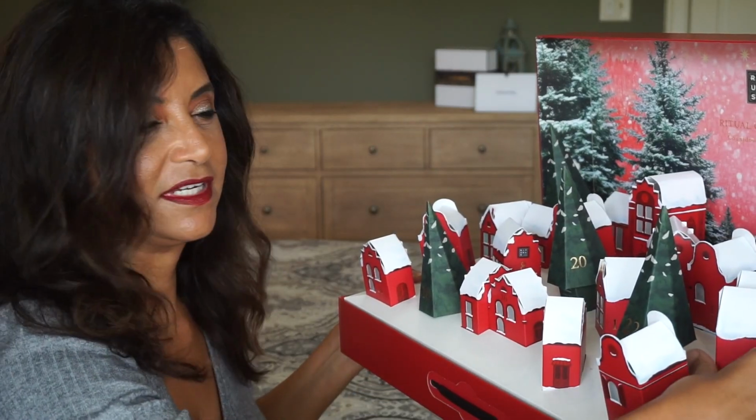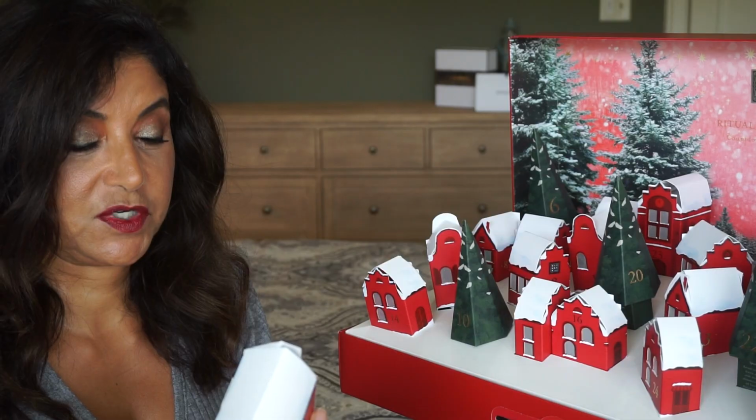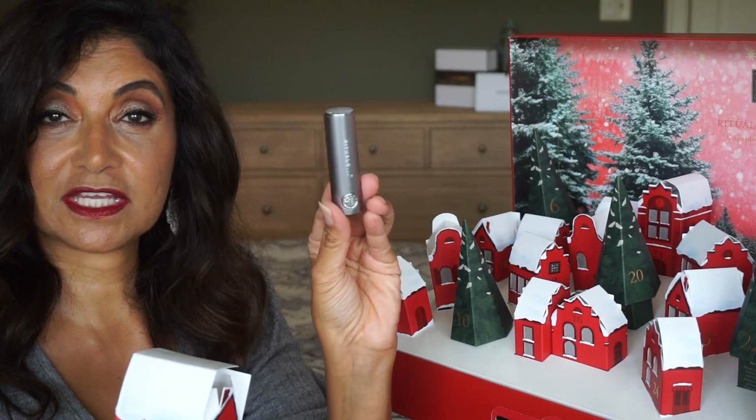Day 2 is over here, this house right there. And this one's a taller box. Try not to rip it. Let's see. Do I open it from the top? Let me open it from the top. Oh, looks like we have lipstick.